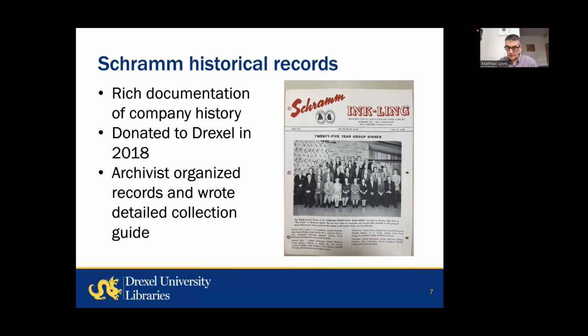So we came to a donation agreement. And in 2018, a couple of us drove out to West Chester and brought back a truckload of cartons full of company files. And with funds generously provided by Mr. Schramm, we hired a project archivist to organize the collection, transfer the records to archival boxes and folders, and write a detailed collection guide, or finding aid, to help researchers navigate the material. That work was completed in early 2020. Next slide.